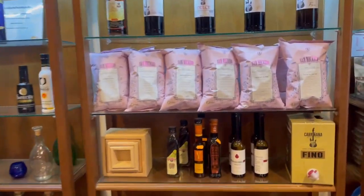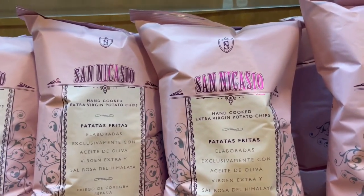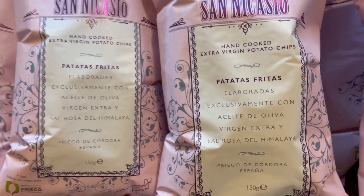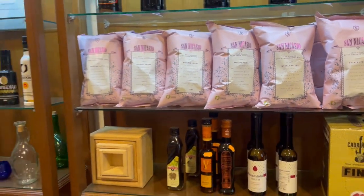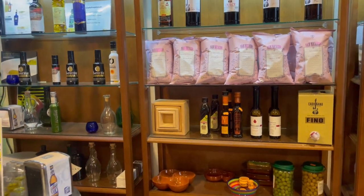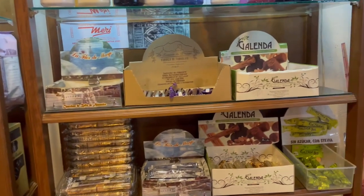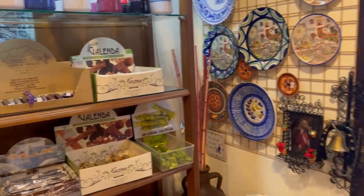So here are the crisps that are made very near Priego de Cordoba. They are, in my opinion, the best crisps in the world. They sell them in Harvey Nicks and Harrods for about £6 a bag. They're cheap here, only €2 a bag.